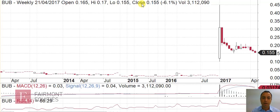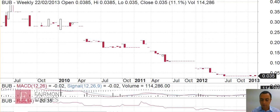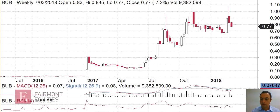Okay, the next one we have is Bubs, B-U-B. So starting from 2017, we can see it's had a great run, 10 cents up to $1. Obviously a lot more volatile.